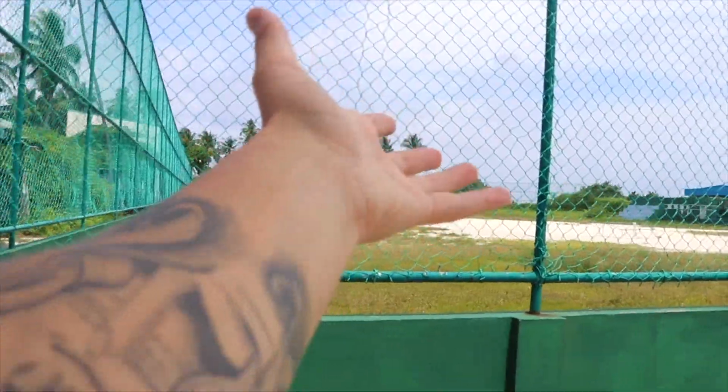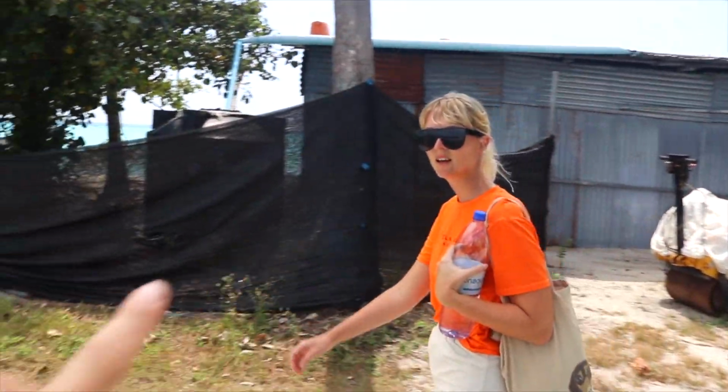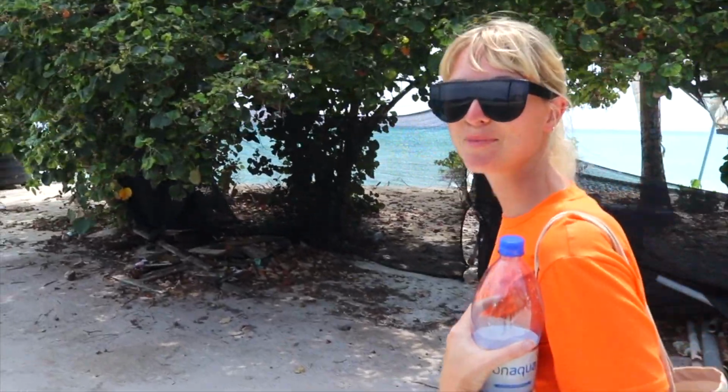We even have the football stadium of the island, a bit overgrown at the moment. I think I might actually be able to get into that football team. Yeah, 500 people live on this island, so there is a possibility I could be in the best 11.